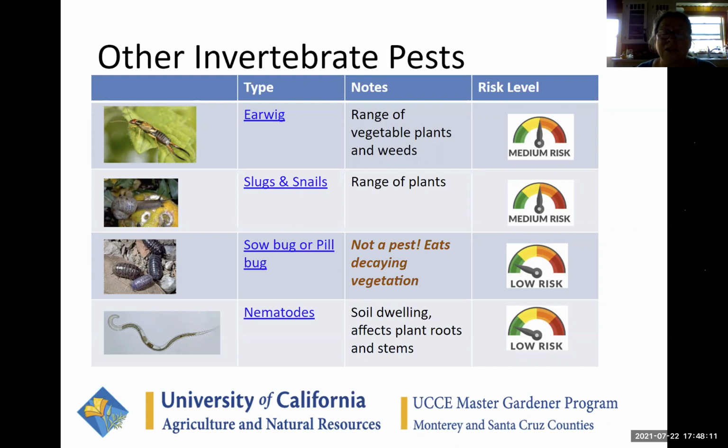Nematodes, those are in the soil and they can affect the plant roots and stems. Mostly low risk, but they can damage large portions of roots too, depending on the nematode and the crop you're growing. There are hundreds of thousands of microscopic nematodes in the soil. 99% of them are good. There's one called a root knot nematode that's pretty common around here. It shouldn't be a big problem, but if you do get it, it can kill a plant.